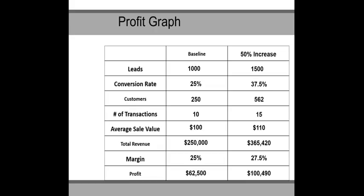These clients now come and see us 15 times per year instead of 10 times. Our average sale value has gone up from $100 to $150, and when we put all these numbers together, that brings us to $1,265,625 in total revenue.